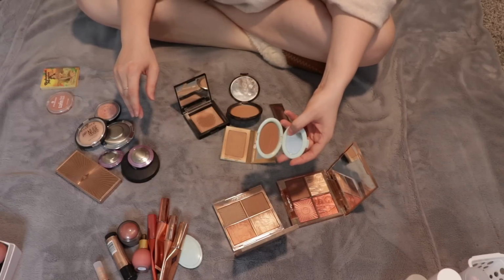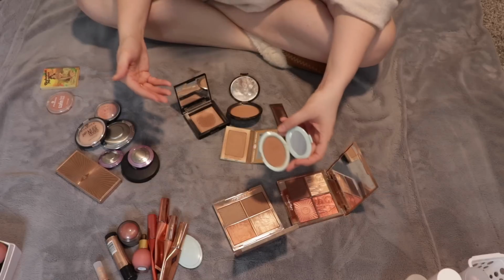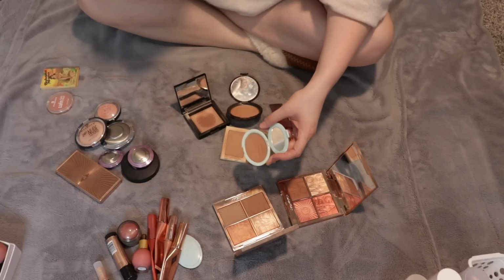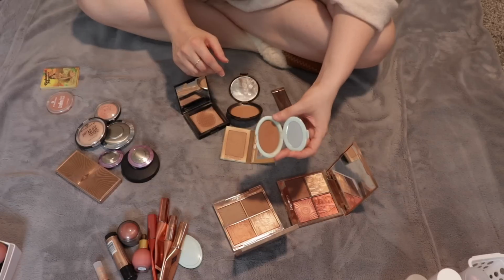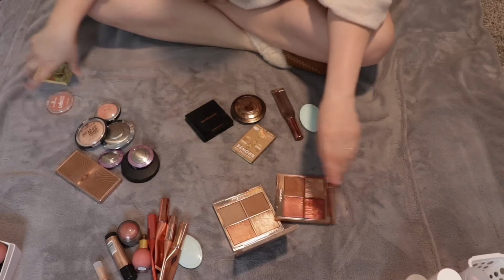I don't use it a ton, admittedly, but I'm also very pale right now. I reached for it a lot when I first had it, and I do remember it being very easy to blend. So yeah, I'm gonna keep this one for now. Out of all the bronzers, I'm only passing on one currently.